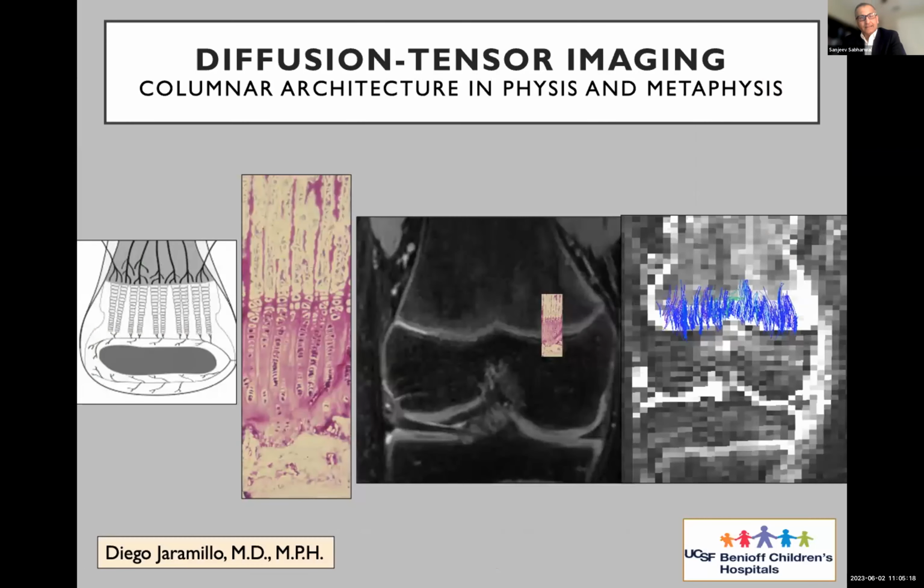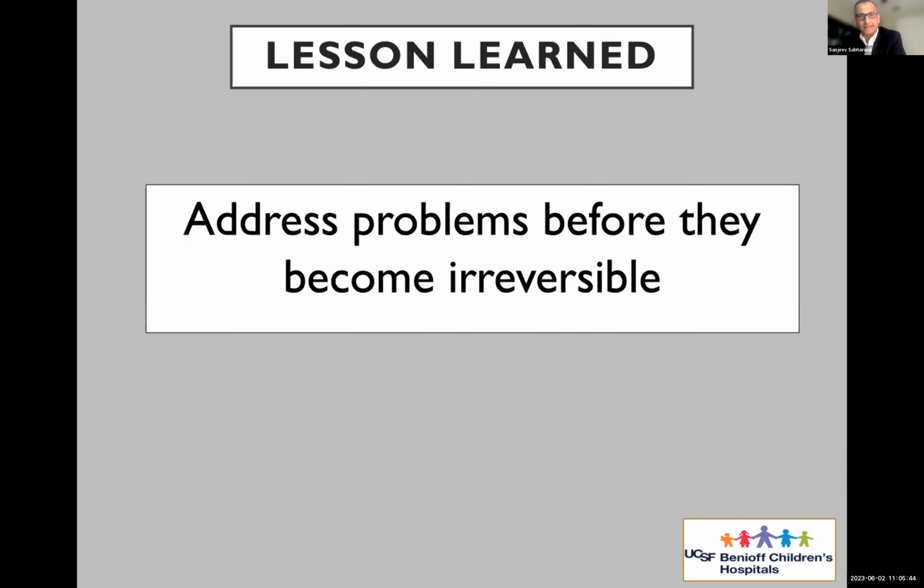And I think lately there's been some talk about this functional MRI of the growth plate called diffusion tensor imaging. And I think that's going to be quite an exciting thing for those who can use it. It really doesn't need too much technology. If you have an MR, I think there's software that can be modified to look at the biology of the growth plate and not just the structure. So I think the lesson learned here is address problems before they become irreversible.